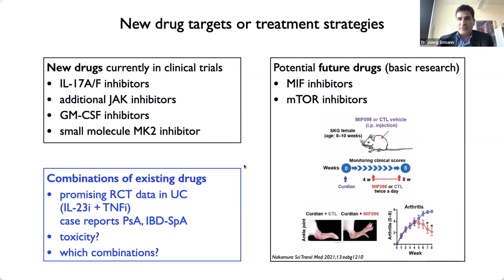A very interesting field that's emerging is also the idea to combine existing drugs. This was thought about many years ago after the TNF inhibitors became available, but it proved to be associated with a very high risk for side effects. However, a more recent clinical trial in ulcerative colitis revisited this question, and they showed very good data, both with regard to efficacy and side effects, when an IL-23 inhibitor and a TNF inhibitor were combined. Now this is something that people are thinking about. What are good combinations that would make sense? And what are the potential toxicity risks here? I'm sure we will hear more about these combinations.